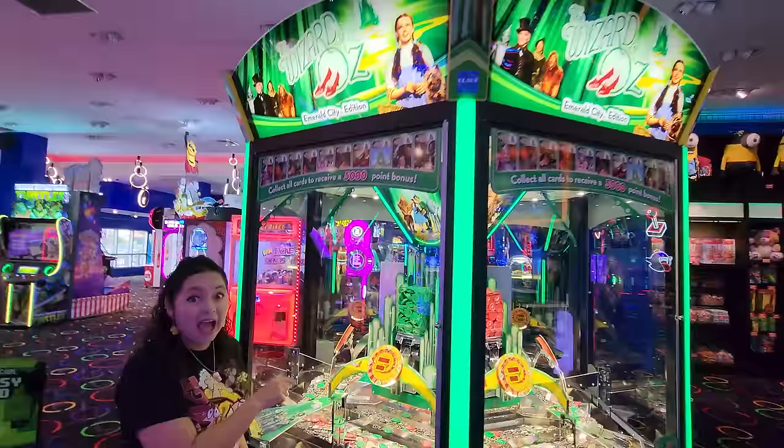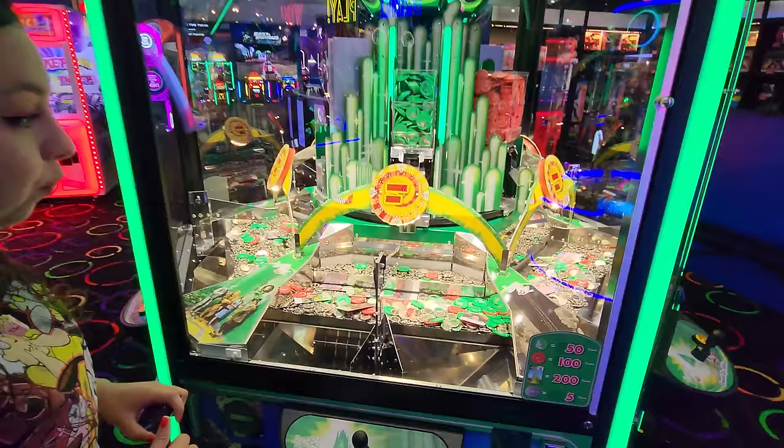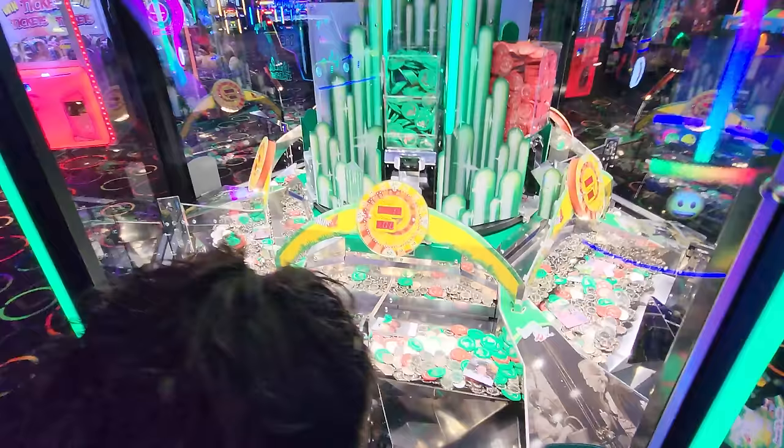I see what Crystal wants to play next. It's the Wizard of Oz at Emerald City. And they have the rare one. So if you guys don't know, the rare one is the Ruby Slippers. You're going to play this one. I'm going to check the rest to see.